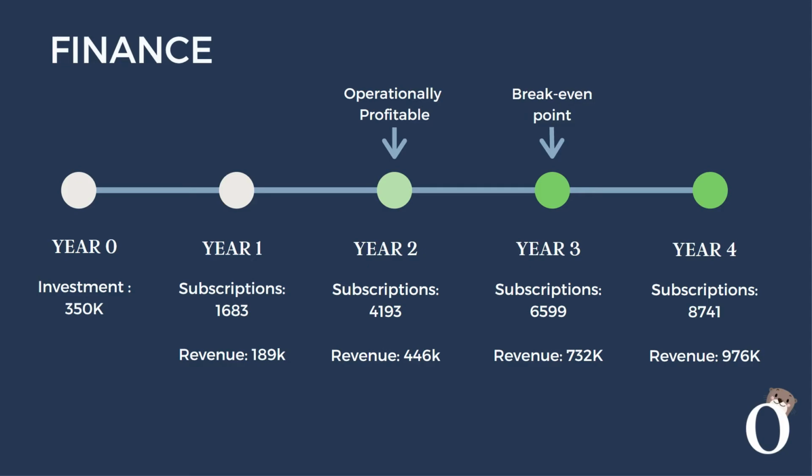In the first year, our revenue will be $189,000, where we are looking to become operationally profitable in year 2 with a revenue of $446,000, and by the start of year 3, recover enough money to cover our initial investments and cost. Lastly, by the end of year 4, we would almost hit our target of $1 million in revenue.